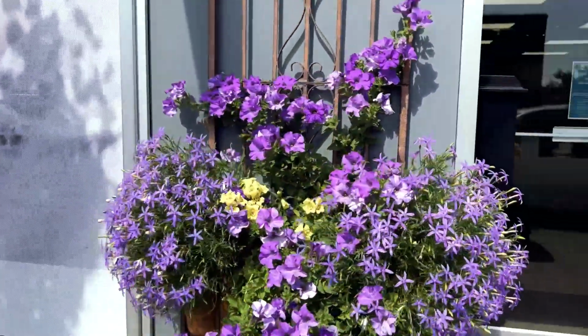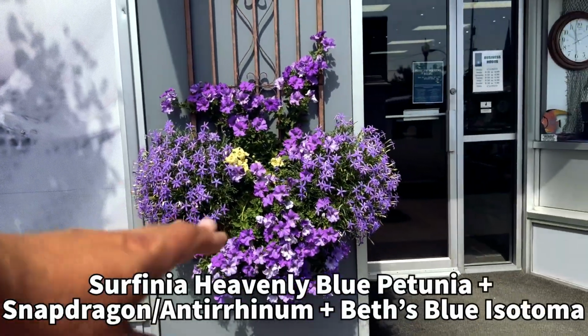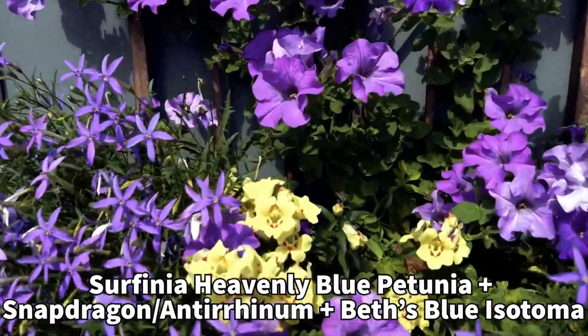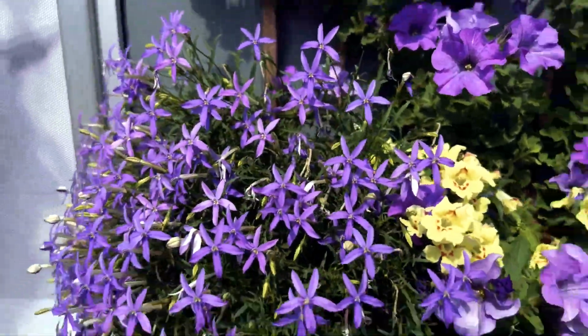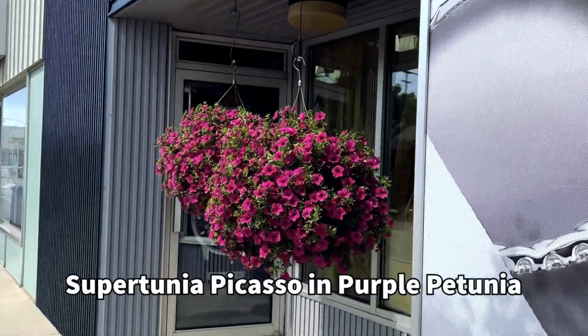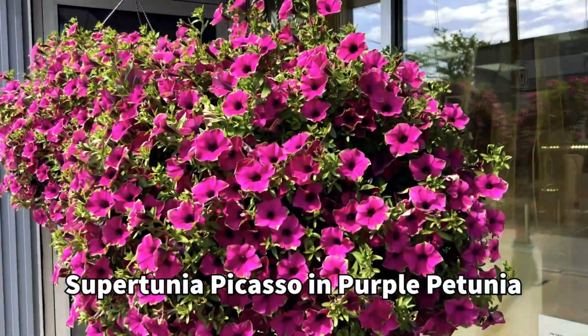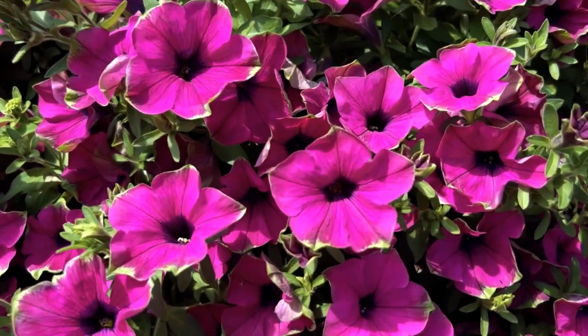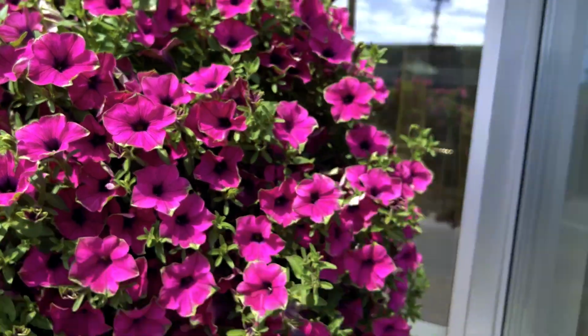This planter here has some of that beautiful Heavenly Blue petunia, and then there's some snapdragon, and then the best blue isotoma. That's just doing really great. It's really great for those combinations. Over here we have the Picasso in Purple petunia. That one is always loaded with lots and lots of flowers, and it has that interesting little green rim on it, so always an interesting one.